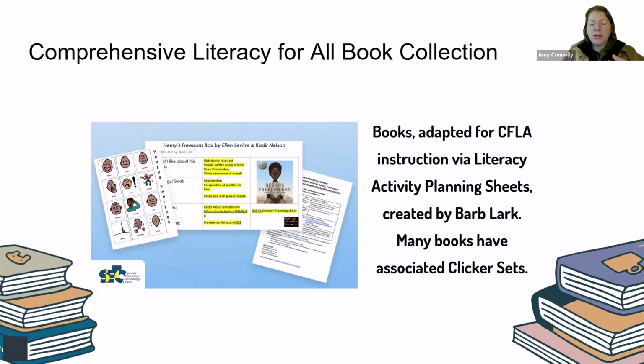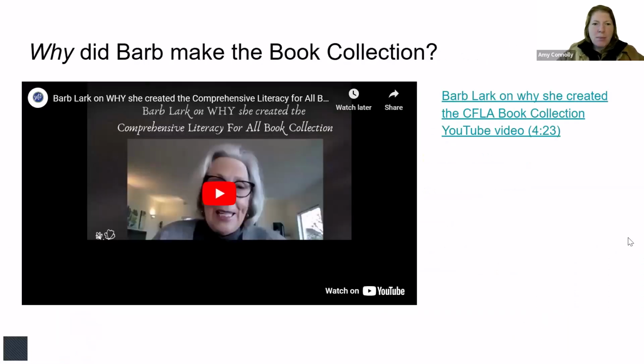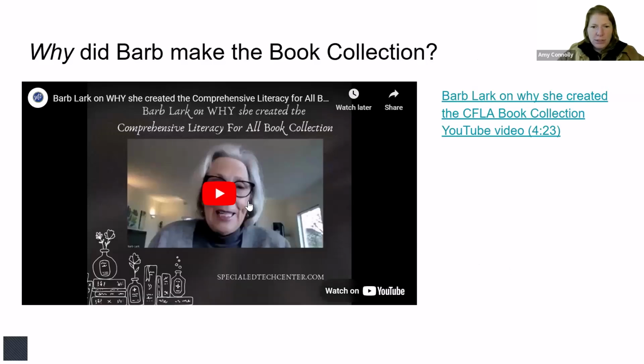So in general, you're going to find activity plans and resources that allow us to implement strategies related to comprehensive literacy. And I am referring to the book by Dr. Erickson and Dr. Copenhaver, which I don't have pictured here in this slide deck. I hope you've heard of it. It's been a real game changer for most of us in the field. So let's hear from Barb about why she created this resource.